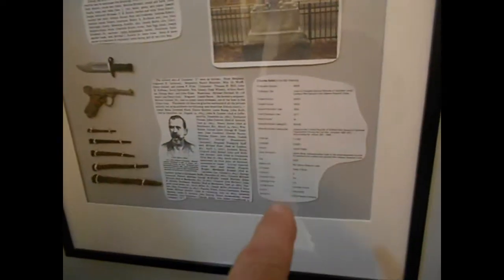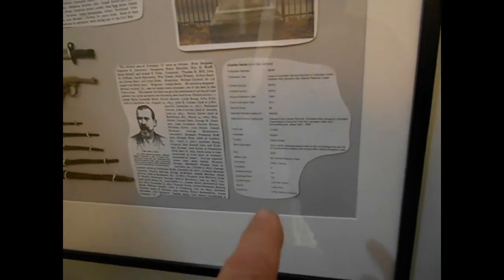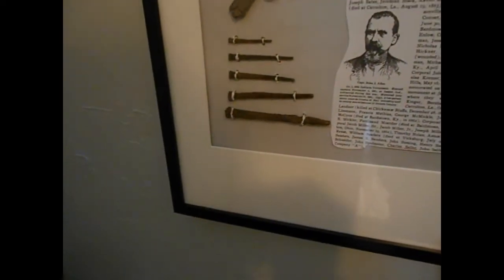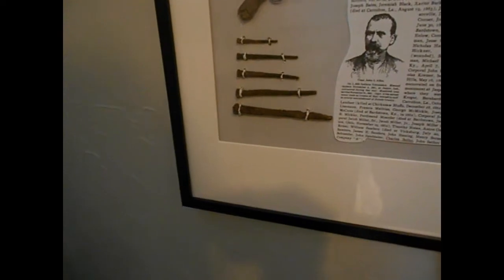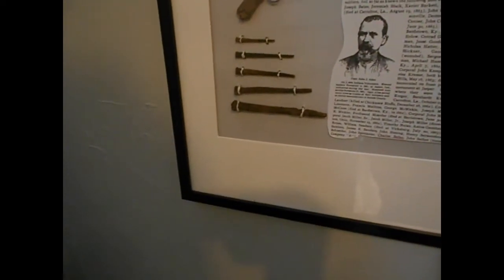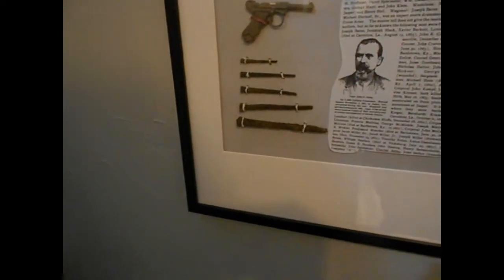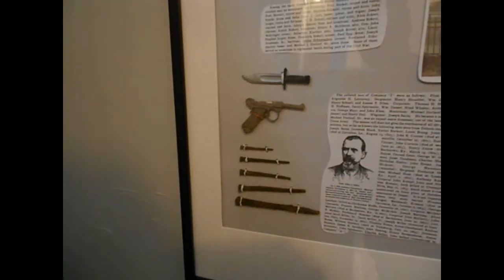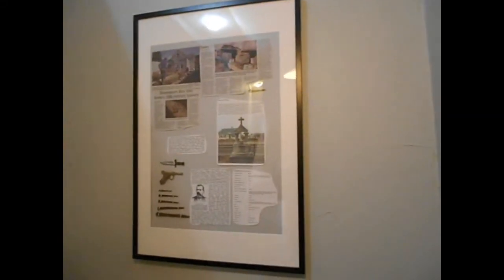Anyway, this is all the information on his rank and different things he did through the years. And then there are these square nails that we've talked about in all the videos. They're hand forged nails that the house is all built with, so that's some that we pulled out during renovations. And then this toy gun thing, and then there was a little toy knife. Anyway, I just thought it was kind of cool to put it in this frame. Kelly bought the frame, and we put that together, her and I did, so I thought it looked nice.